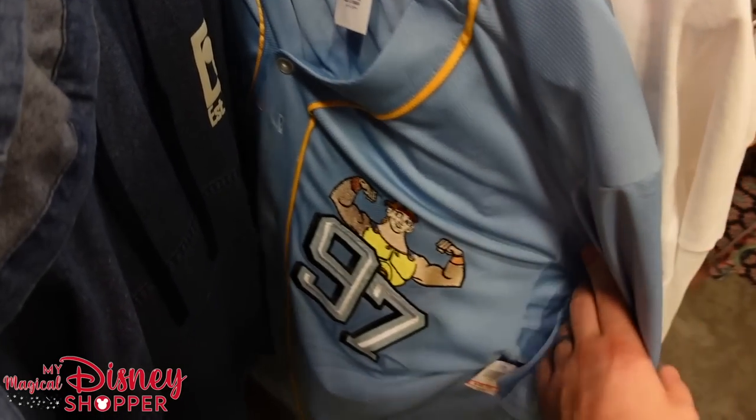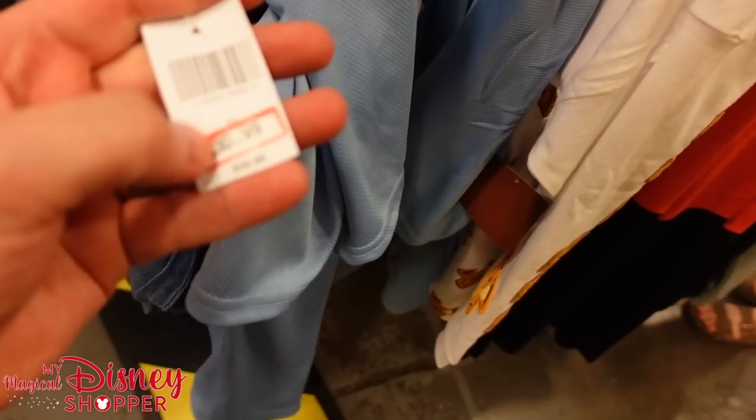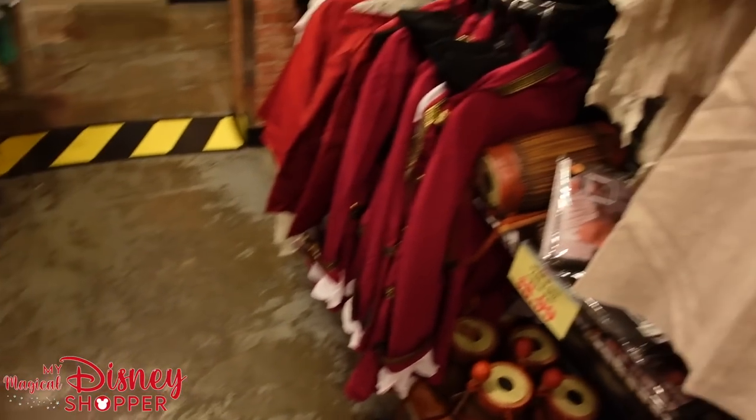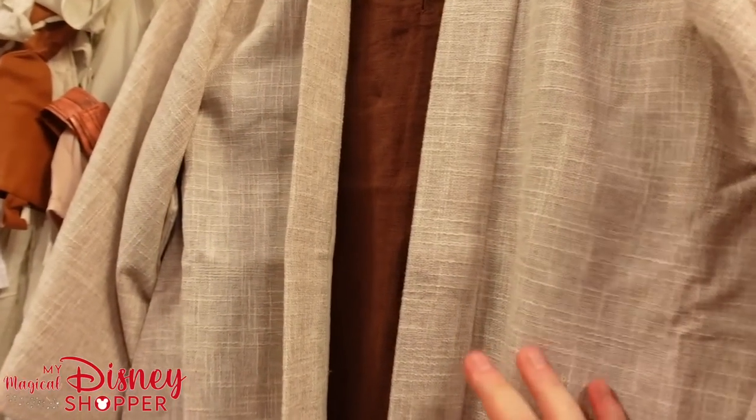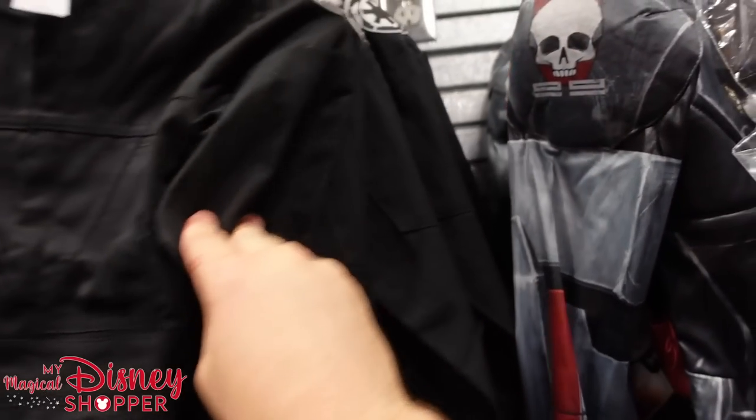And there's a Hercules baseball jersey. There's the backside. And those are going for $30.99. They were $60. Over here, they have some Halloween costumes still. Mostly just kids stuff. The best deal is this one, though. It's $40.99. They have that in small to extra large for kids.